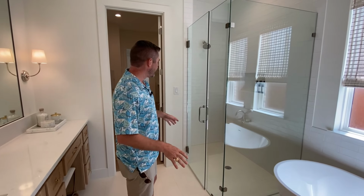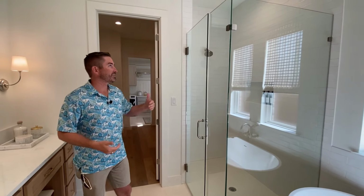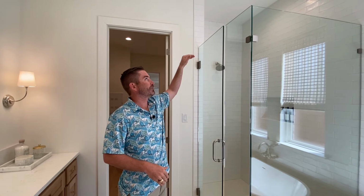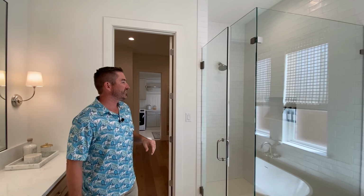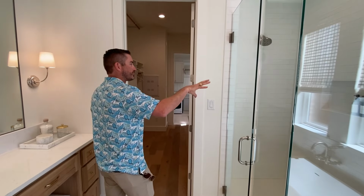And the other thing that I really like that they've done here, and this is something I don't understand why more builders don't do, but they took the tile all the way to the ceiling. A lot of times they'll stop a foot or two below, but I think it's a really clean look going all the way to the ceiling. It makes your room feel taller. So this is a really nice little finishing touch here.